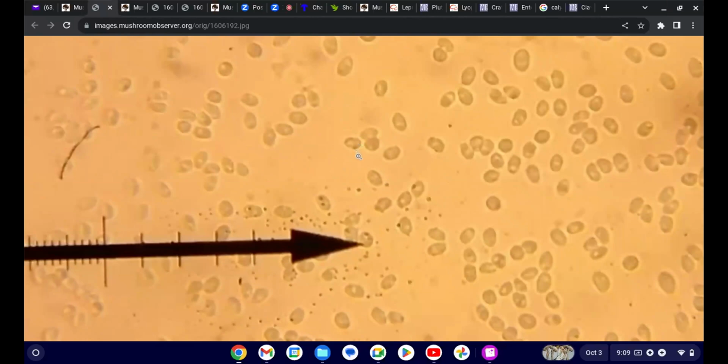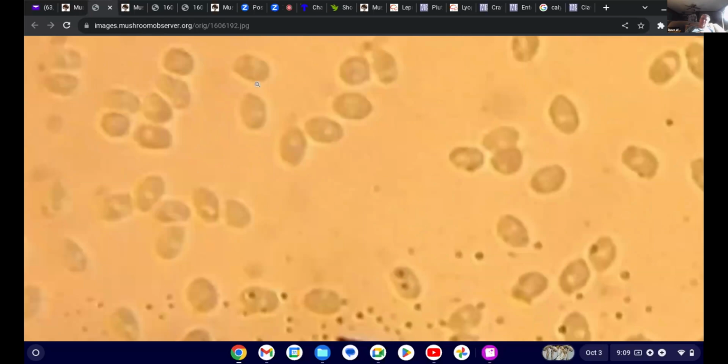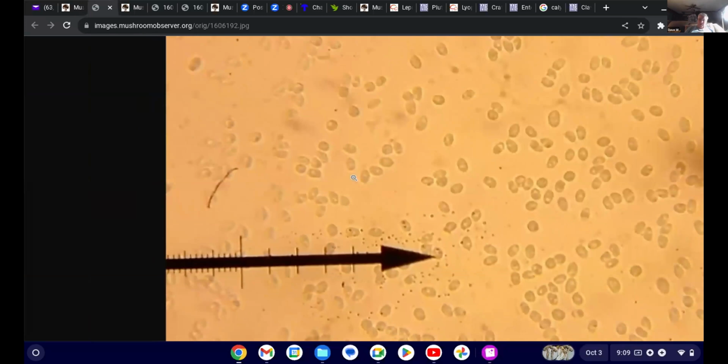Yeah, I have a question about the spores. All Foliota spores kind of have this general shape. They're not quite mitriform, but they have a little bit of an angle to them. Is that right? Yeah, Foliota spores are smooth. I think sometimes they have a germ pore, so they look almost truncate. These don't really look like Foliota spores. These are a little bit more pointy on the one end.